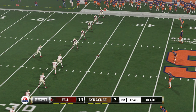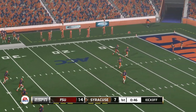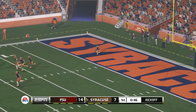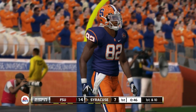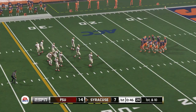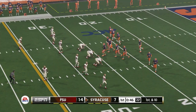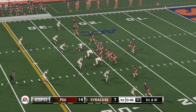Florida State lines up for the kickoff. Excellent kick. This one's going to be down in the end zone for a touchback. You never like to have to play from behind, but a deficit this manageable shouldn't be in the front of their minds. They just need to go out there and play. They come out in a 5-wide set.